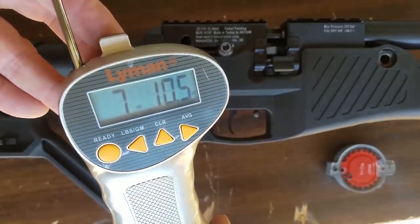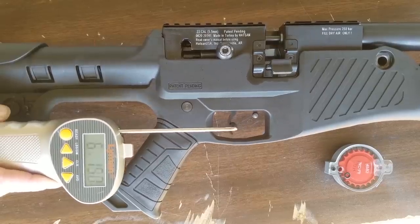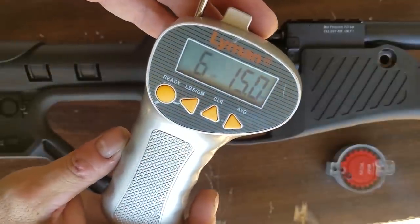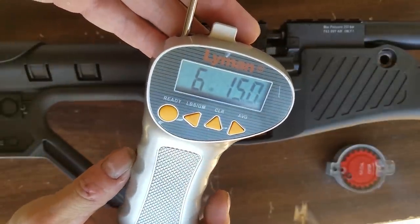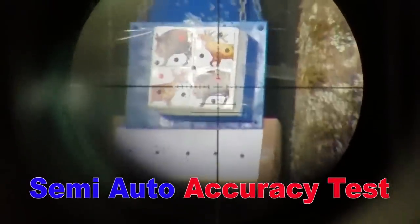That's 7 pounds, you guys, not 7 ounces. That time it actually was 7 pounds. So about a 7 pound trigger pull on that bad boy. I tested all the different JSP pellets, and it didn't shoot any of them too fast.